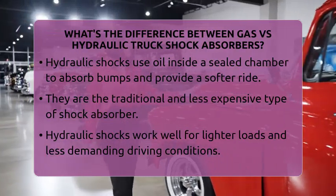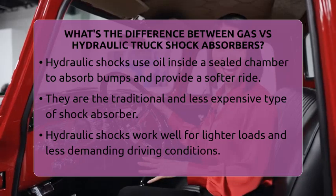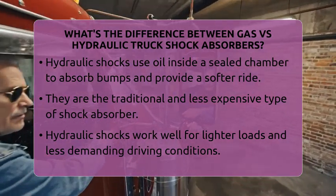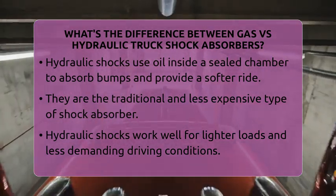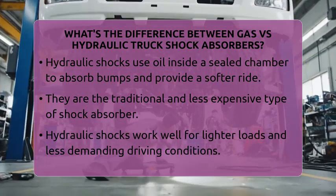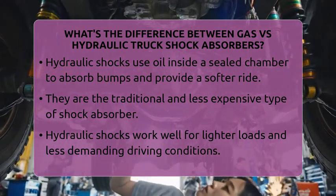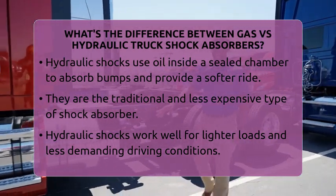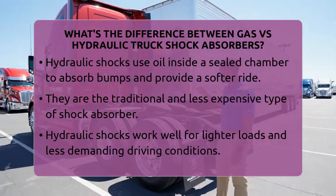What's the difference between gas versus hydraulic truck shock absorbers? Imagine you're driving a big truck or an 18-wheeler down a bumpy road. You want a smooth ride that keeps your cargo safe and your tires firmly on the ground. That's where shocks come into play. But not all shocks are the same. Today, we're going to look at the two main types, gas shocks and hydraulic shocks. Knowing how they work can help you decide which is best for your truck or heavy-duty vehicle.